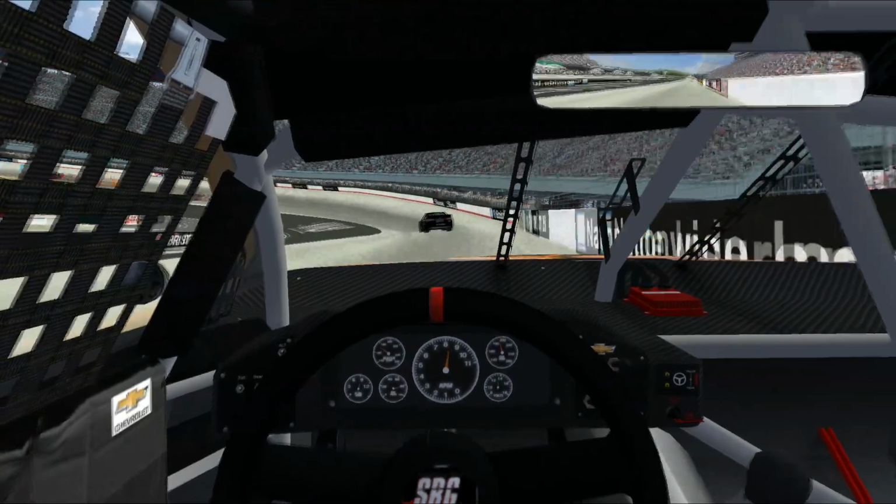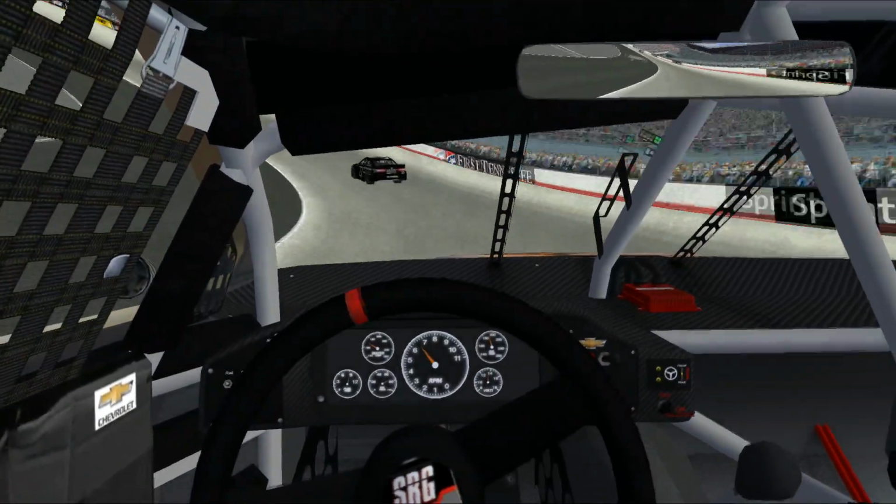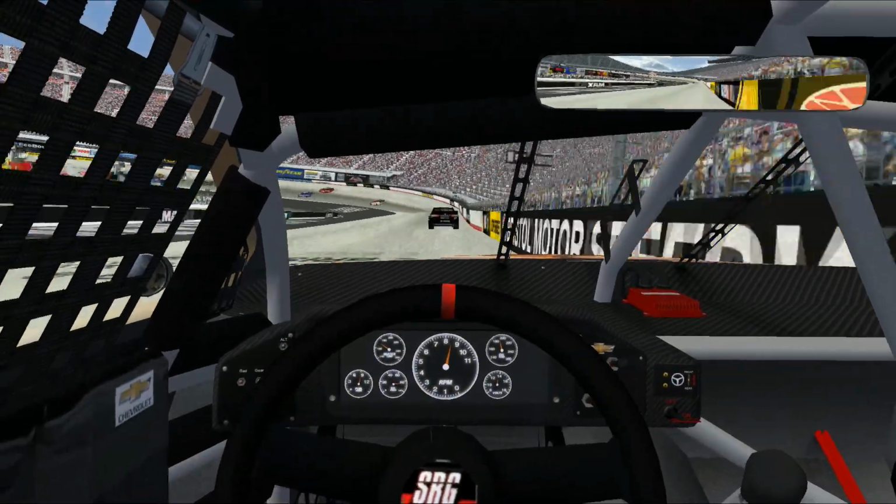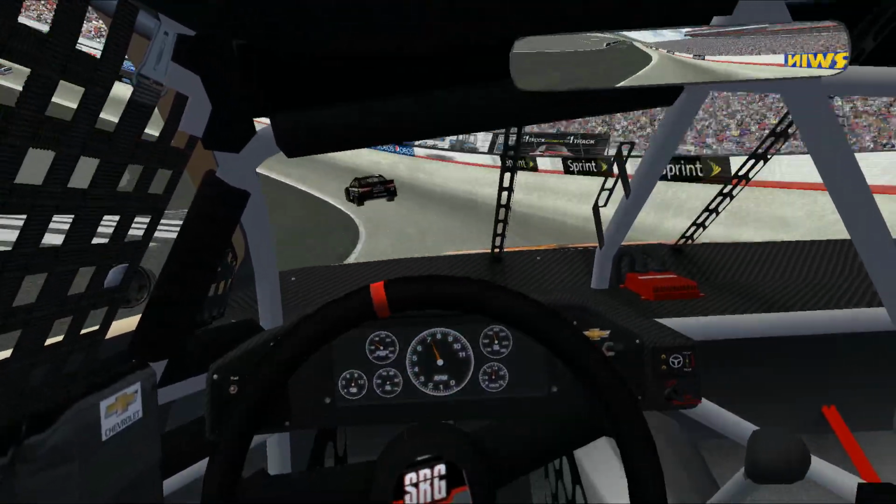And we're catching lap traffic. So it's almost the inverse of what usually happens, where I'm in the lead and catch a bad lap car and Brandon capitalizes. So we're here. We're on the chip again.